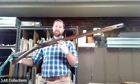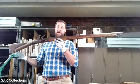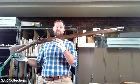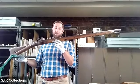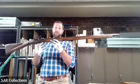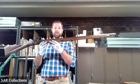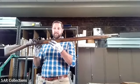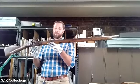This is a British Liege pattern infantry musket. In 1778, the British military realized that they were having a problem supplying their army with sufficient arms. So to have enough armament for the army fighting in North America, and by this point, France had entered the war and the war was expanding, the Tower of London, or the British Ordnance System, contracted with arms makers in Liege, Belgium. So this is known as a Liege pattern Brown Bess.